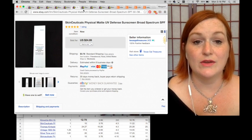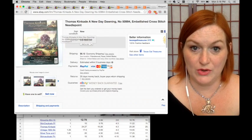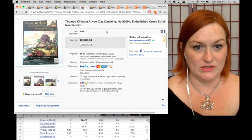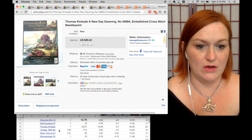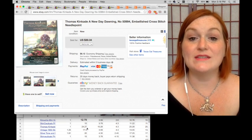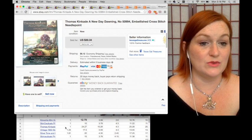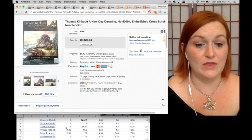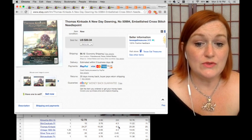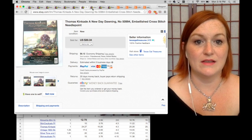Yeah, just about. Okay. And then this Thomas Kinkade embroidery, needlepoint, cross stitch kit sold. It sold for $24.27 on sale, and I picked it up for $1. Again, these are ones that they sell, and they bring in some good money. So after shipping and fees, my net was $25.28.